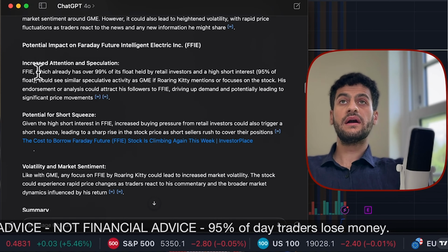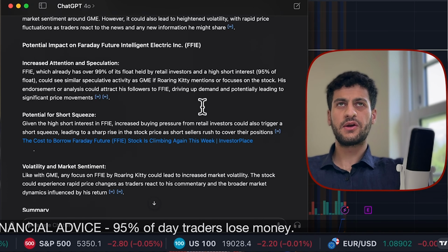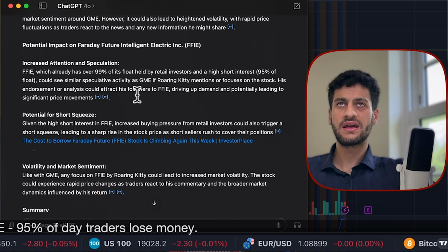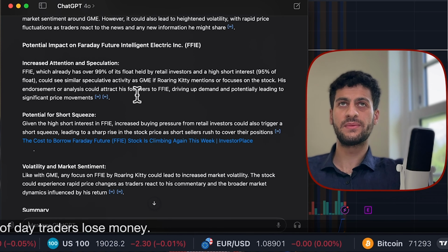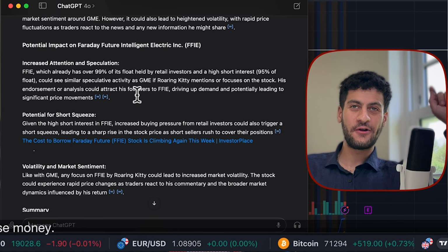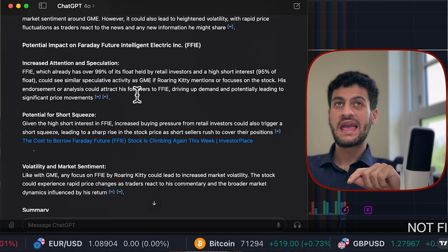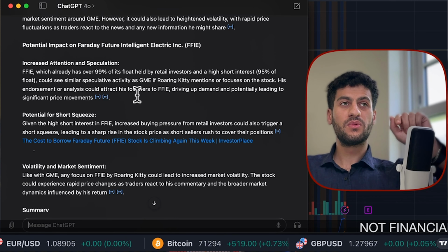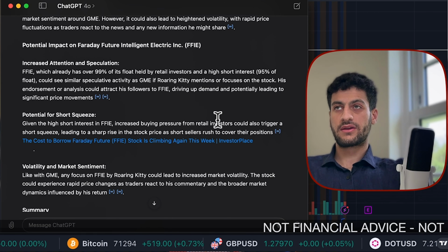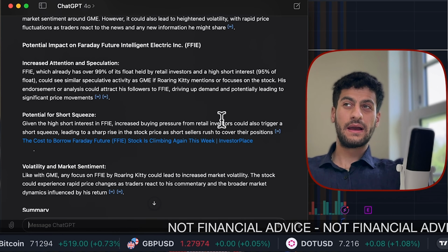Potential for FFIE now. FFIE, which is already 99% held by retail investors with a high short interest of 95%, could see similar speculative activity as GME if Roaring Kitty mentions or focuses on the stock. Remember, there's a lot of people out there commenting right now on the live stream, FFIE, FFIE, FFIE. If Roaring Kitty picks up on that with the market cap of FFIE and he suggests buying FFIE, oh my god, FFIE will go to $3, $4, $5 instantly in my opinion.